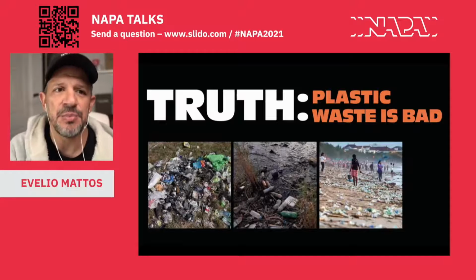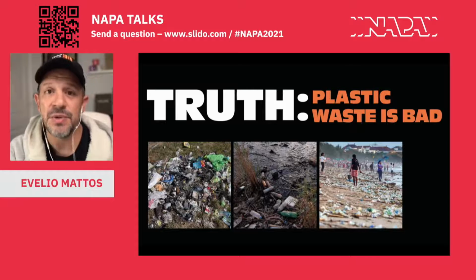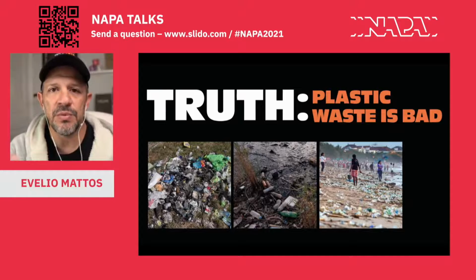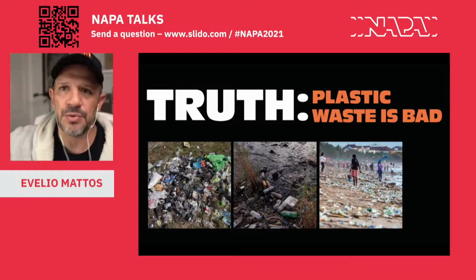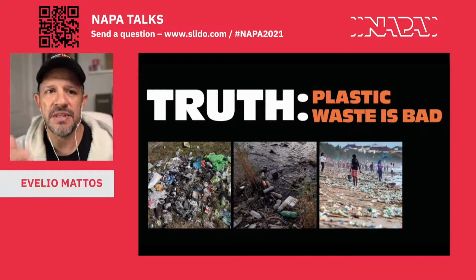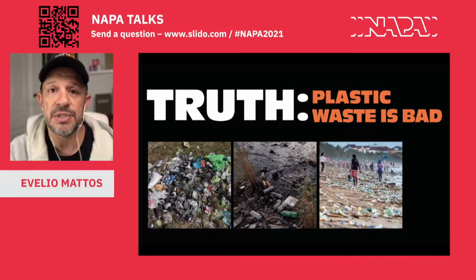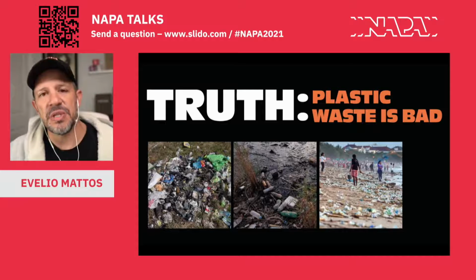The truth is that plastic is neither good nor bad, but plastic waste is bad. We see it everywhere. The first 2 images are actually from Lithuania. The last image, I'm not sure. I think it's from India, but we have pictures just like this in the US. I can go 4 blocks from my house and I would see plastic waste like this. This is what's bad, right? All these combinations of materials degrade in nature. They break down, become microplastics. They do a lot of damage to our environment.